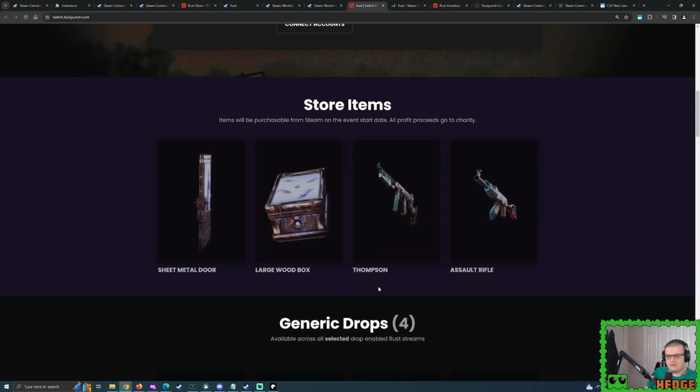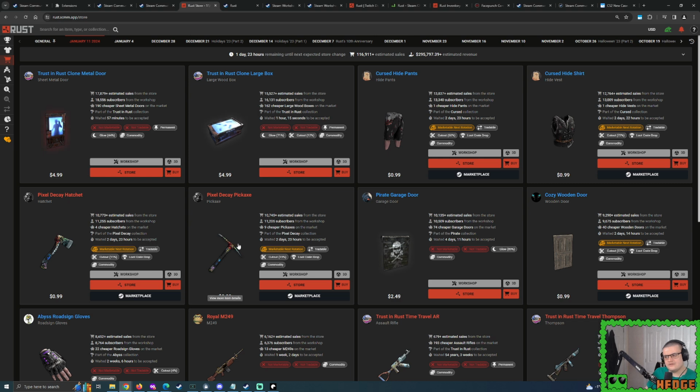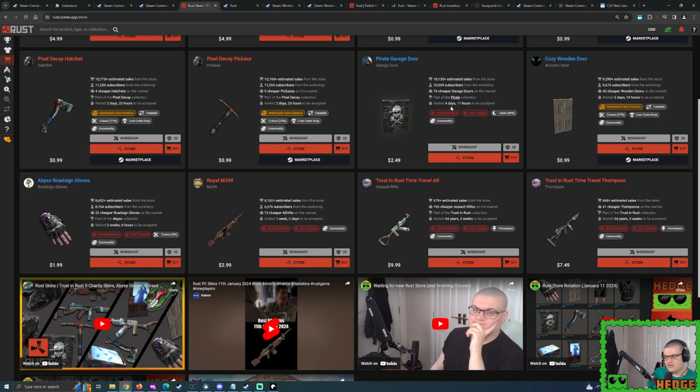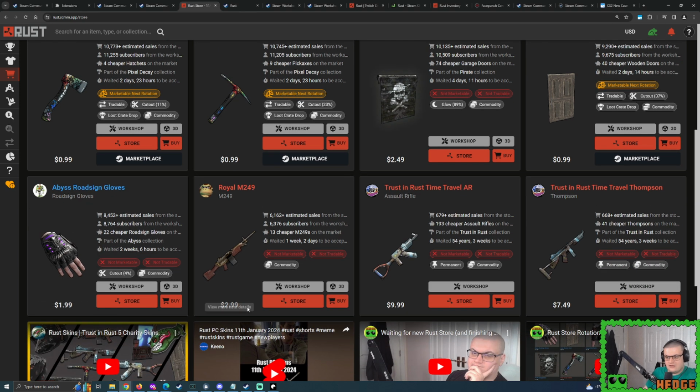But in regards to what happened here with these charity skins, I can discuss this. So what happened is they've accidentally set free skins here as charity skins when they're not. As you look over to here, you know how I kept saying, don't worry guys, this is just an SEMM issue. Well, Bipolar Penguin, guy behind SEMM, actually approached me and said, no, these are actually set as charity skins. These skins are non-tradable and non-marketable. That being the Pirate Garage Door, the Abyss Roadstone Gloves, and the Royal M249. Face Punch made an oopsie.